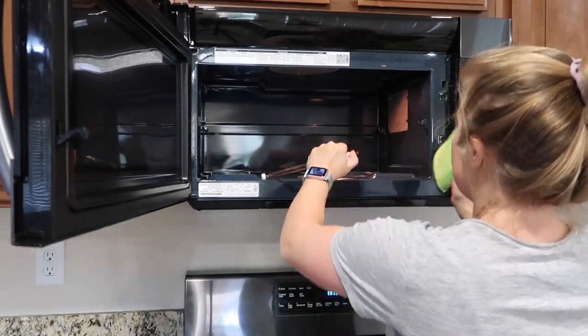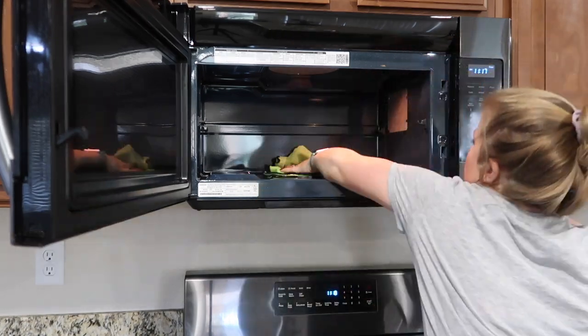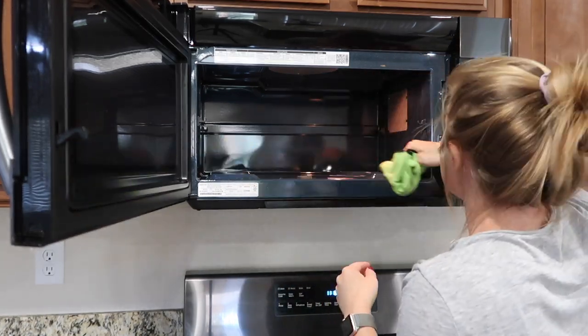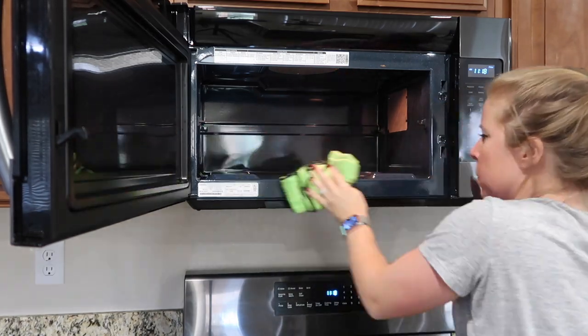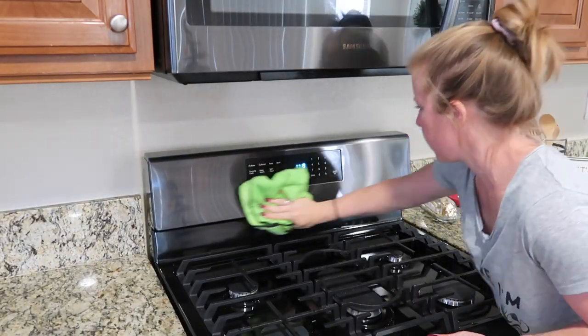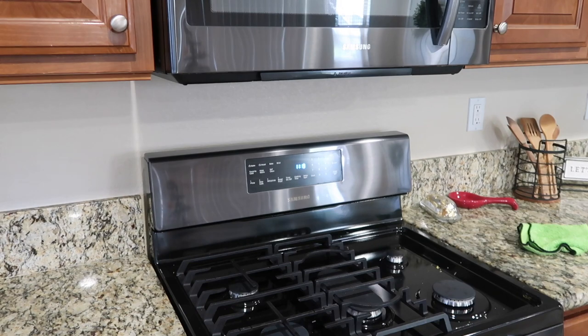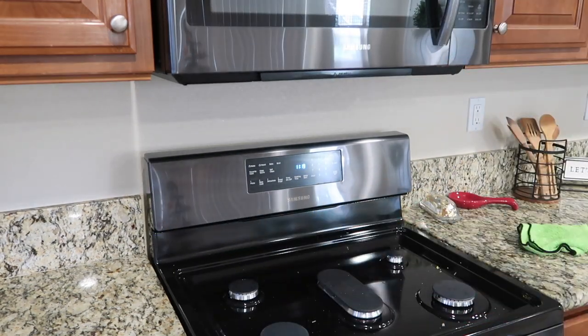The inside of our microwave really was not bad at all. Not only did I come in here and do a really good cleaning like a week or two ago, but we also use a food cover for anything that we do microwave, and it is amazing. I hardly ever have to come in here and clean up food splatters. It totally just saves our microwave, so I highly, highly recommend them.